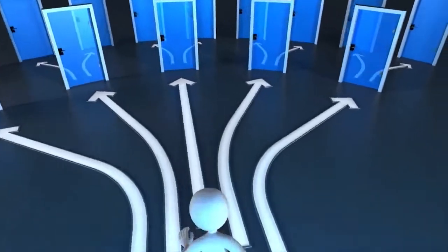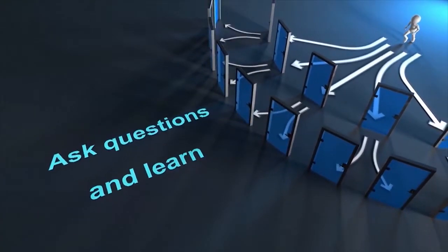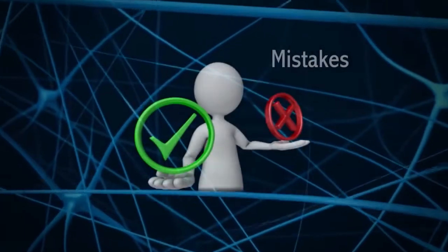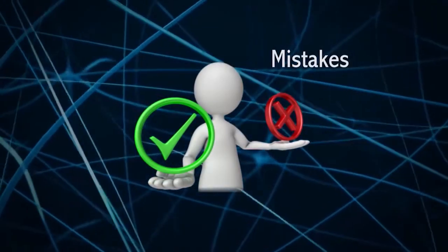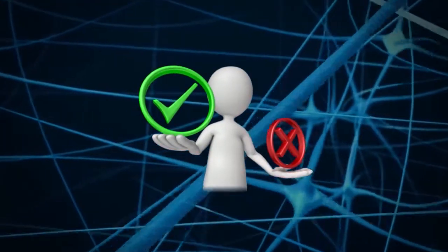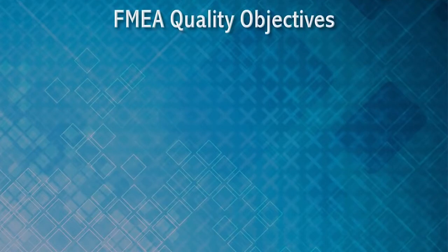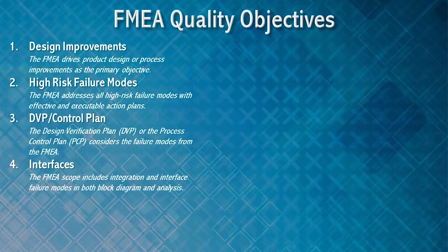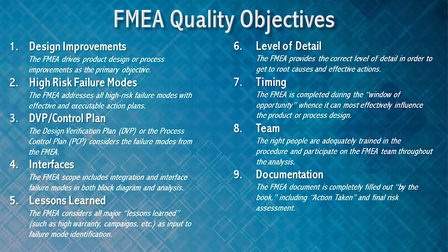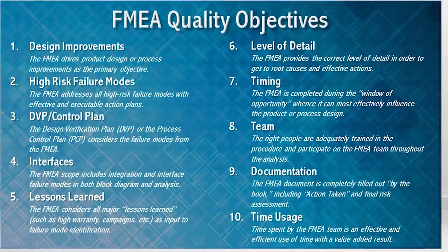It is important that we all learn from our mistakes by asking certain questions. What are the primary ways that FMEA can be done wrong? We call them mistakes. And what are the key factors that make for effective FMEAs? We call them quality objectives. The slide titled FMEA Quality Objectives converts the 10 most common FMEA mistakes into corresponding quality objectives. Let's consider the first 3.